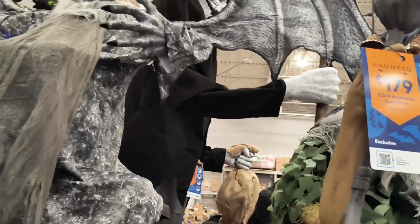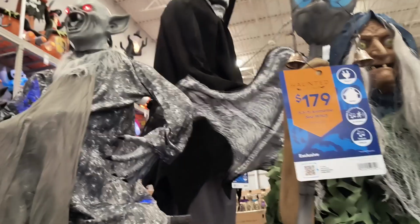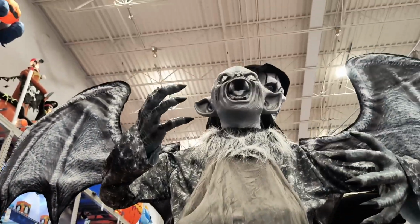So you got quite a few animatronics out. And if you're interested in buying some, you best hurry, because it looks like they're almost sold out in quite a few of them.